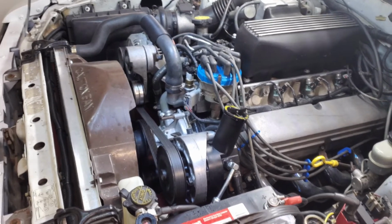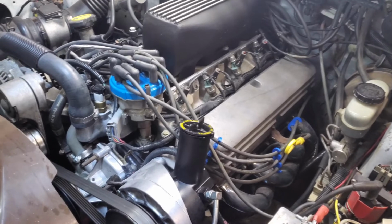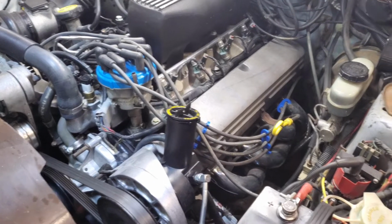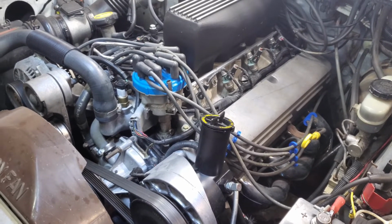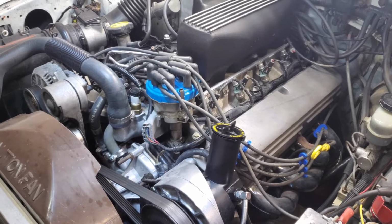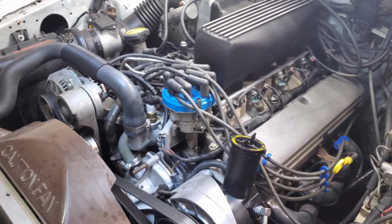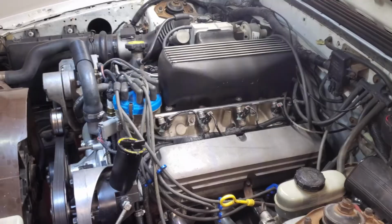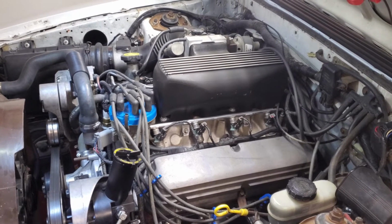So the block on this is the original 89 block. It's never been out of the car. I did all the heads and everything while this stayed in the car. The cam is still original. And if the motor hasn't been out of it, obviously the pistons are the original forged pistons as well. The bottom end has 100 and I don't know what it is. We can look at it.